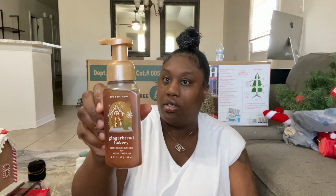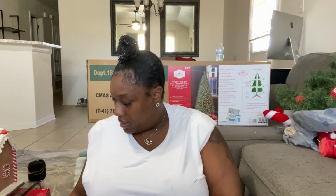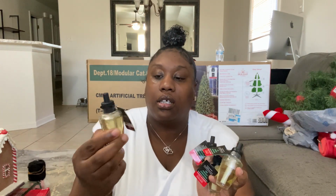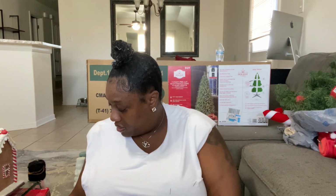And I got a gingerbread bakery soap. And I got five The Perfect Christmas plug-ins. Yeah. And they say holiday favorites, so hopefully they are. I'm excited to smell that. And then I got three cinnamon stick candles. I don't like how these smell, but I got three of them. So it is what it is.